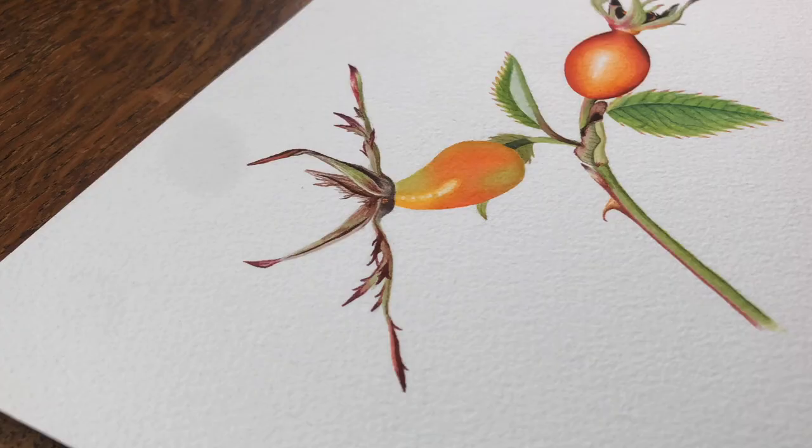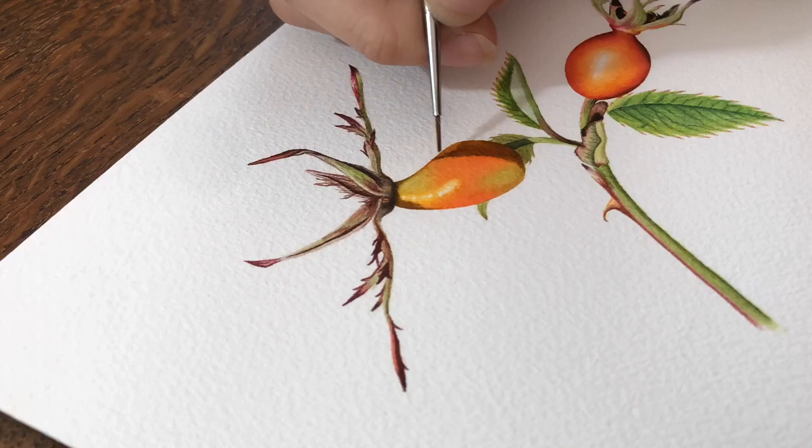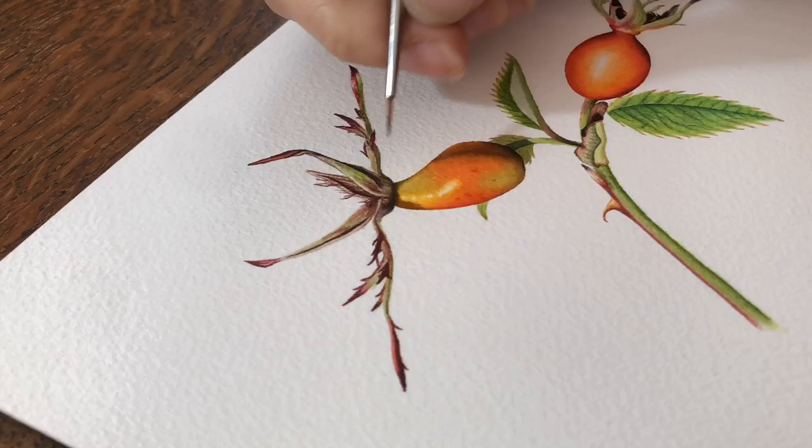I'm always drawn to images with a lot of strong contrast between dark and light. I love painting shadows and working out where the light will hit the object. I added the dark spots to the fruit while the paper surface was still slightly damp. I then used a large clean brush to blend in the spots so they look more natural.